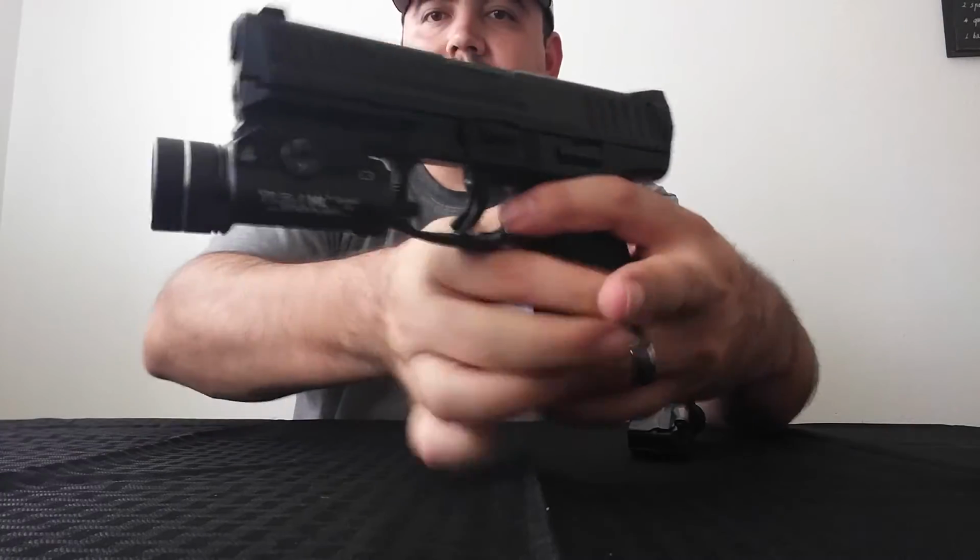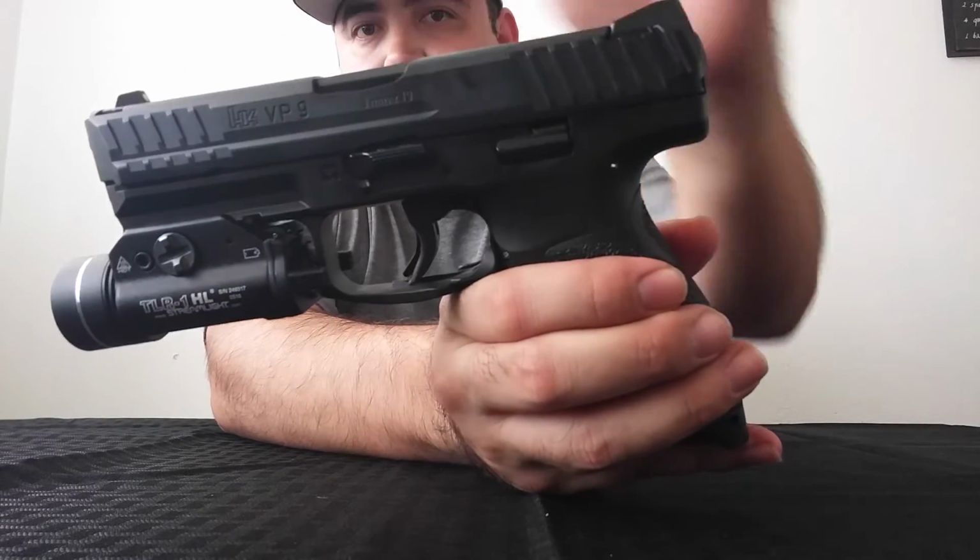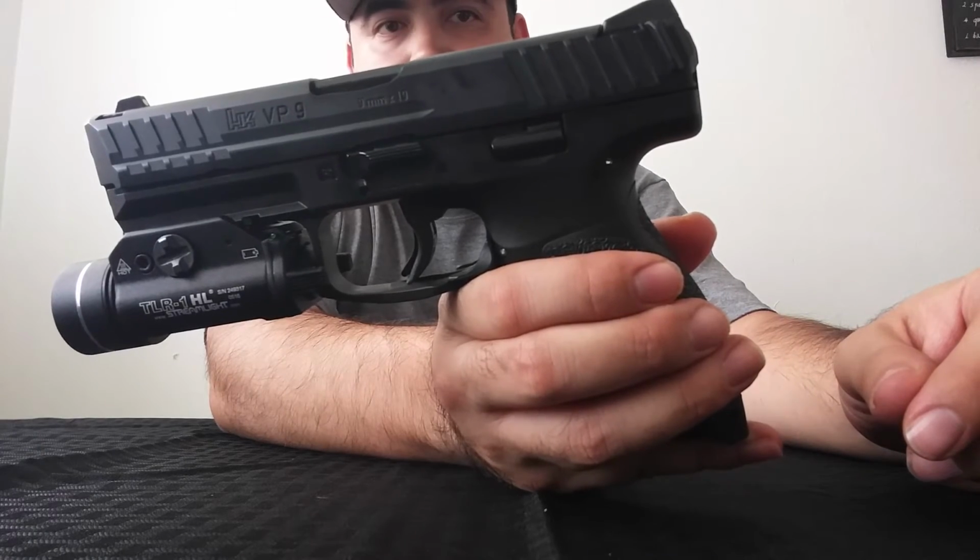It's got front cocking serrations if you do press checks that way.